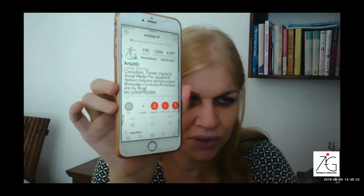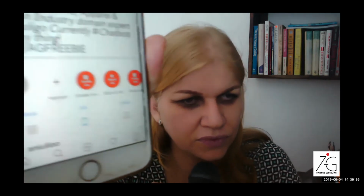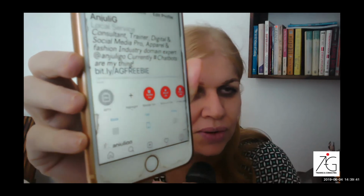This is my screen, folks. As you can see, there is a button here which says book. So when you click on that button, it'll open the same interface as it did on Facebook.